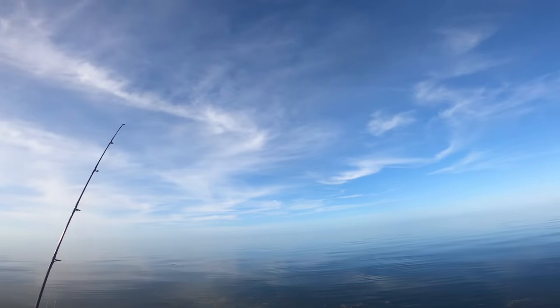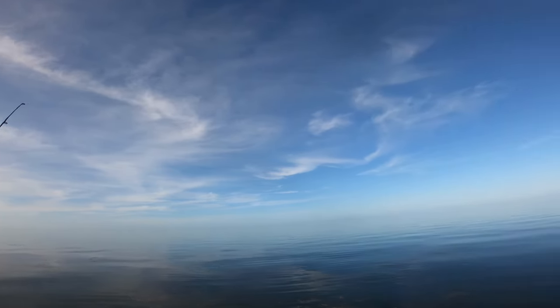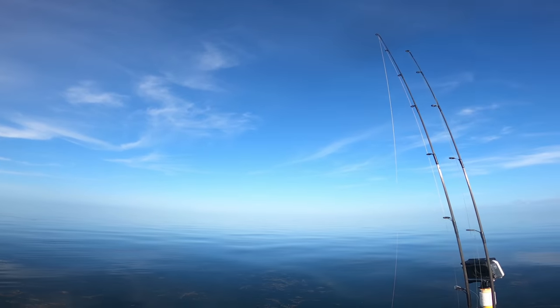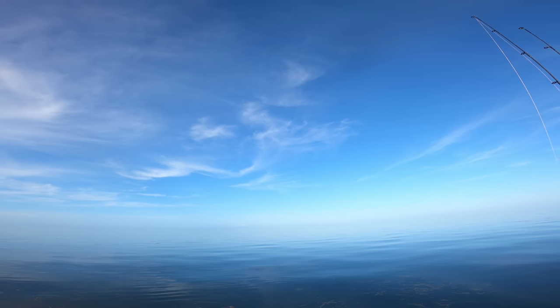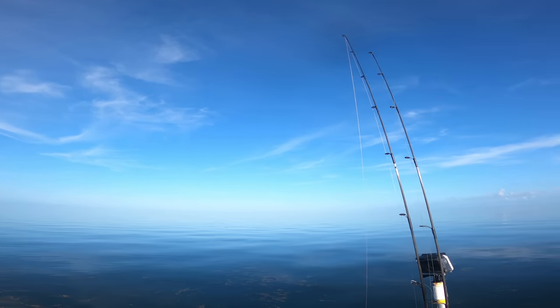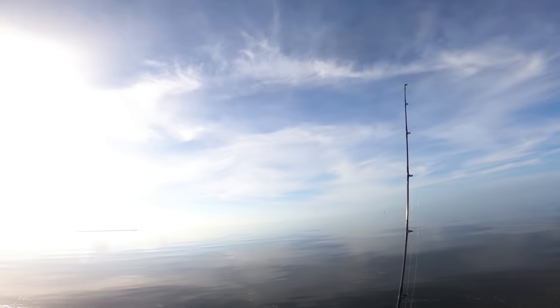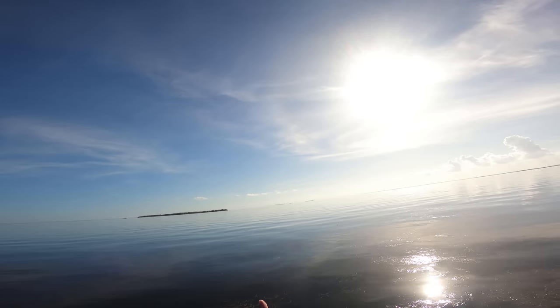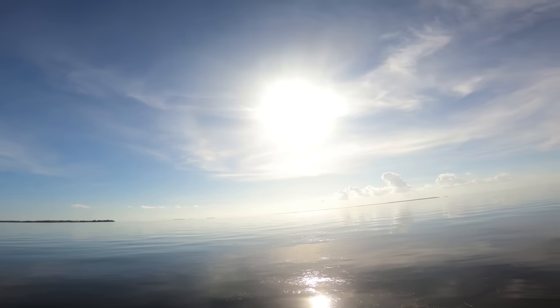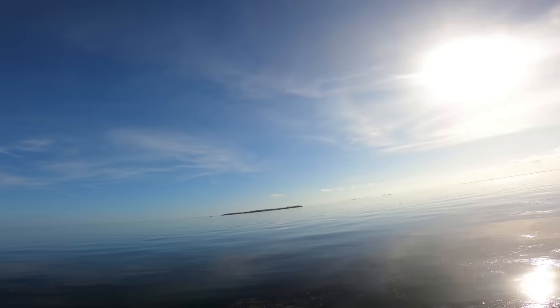Plus the weeds are going as far as I can see, so I thought maybe I can get on the outside of it, but that ain't gonna happen. There was that nice channel that runs along the edge of that little peninsula, so I could have done some other stuff there, but it's just nothing I can do out here. So we'll head back in and wait for the sun to go, wait for the tide to drop, and then just kind of see what we can see.